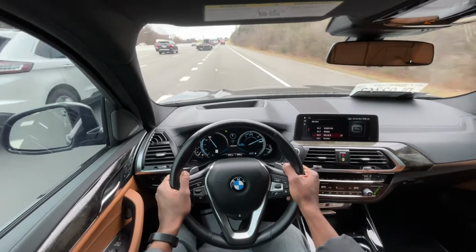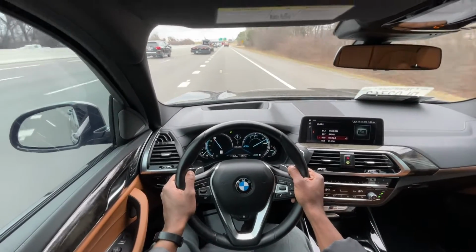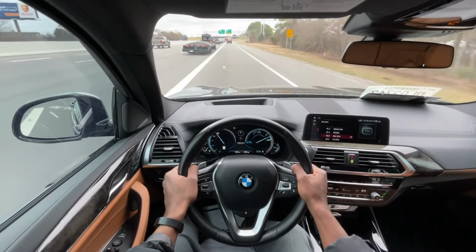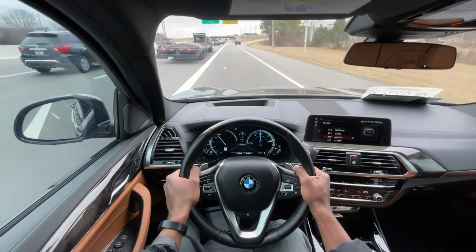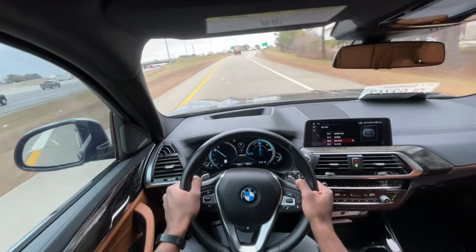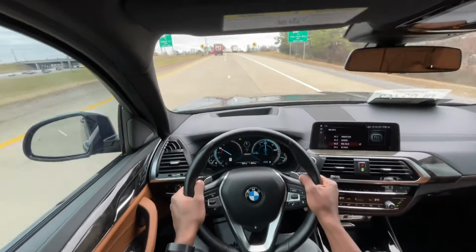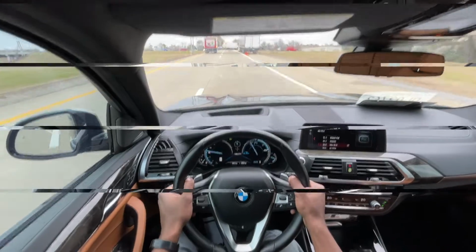And the ride quality, even on these 21-inch wheels, not bad at all. But the 21s are just a tad loud. I mean, not really loud, but I can just hear them more than I would in a normal car. But it doesn't bother me at all, especially for the performance. I'll take it all day. And I love how strong these brakes are too.